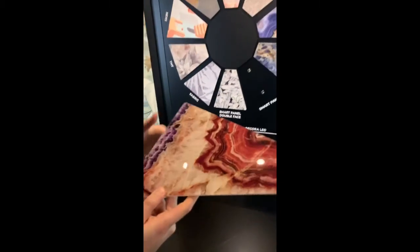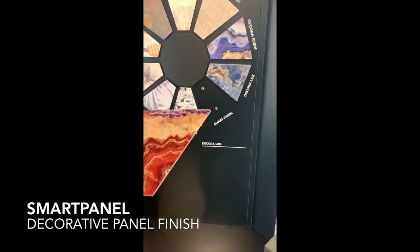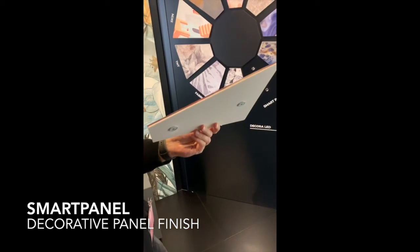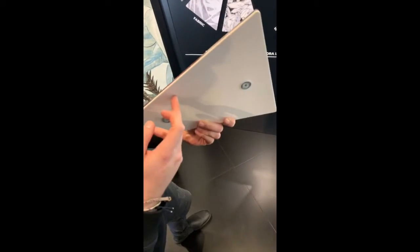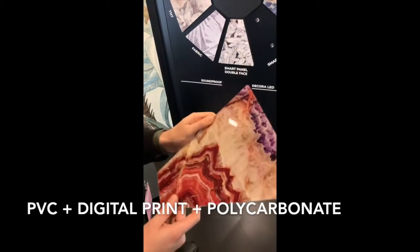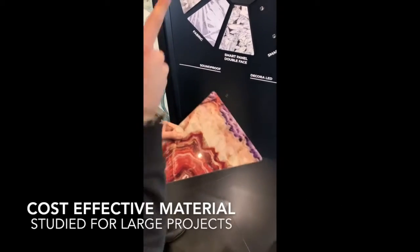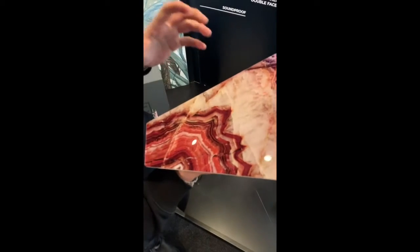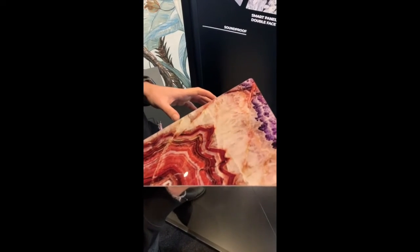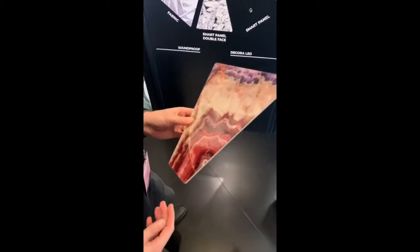Similar to this material is also this one, which is called SMARTPANEL. SMARTPANEL is a 6 millimeter thick support, which is composed of two different types of layers: a polycarbonate on top and the Forex on the back. This really helps the panel to be very light and also cost-effective compared to the DECORA resin panel. So this is a more technical product that we suggest to use, especially in bigger projects where there is a need of having something cost-effective.